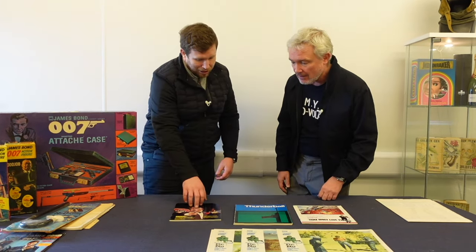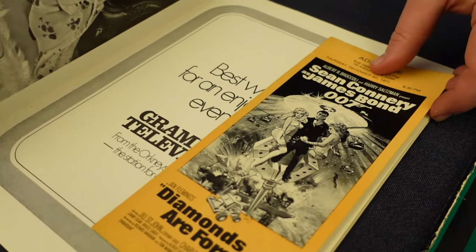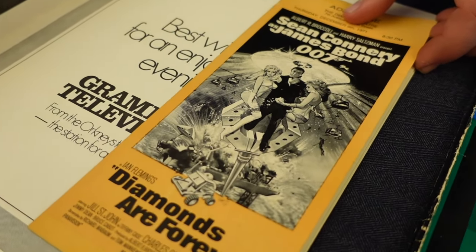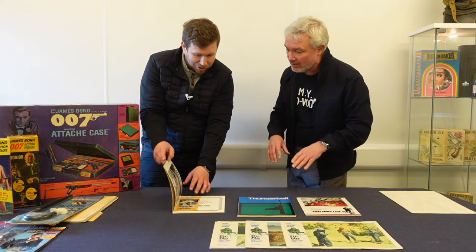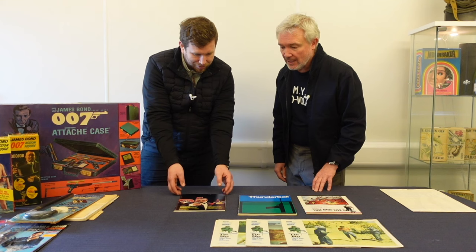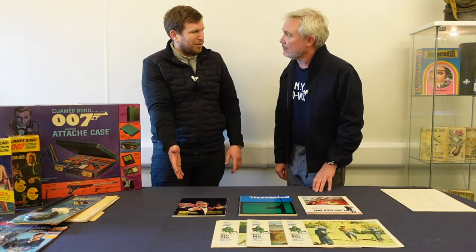Yeah, a lot of them do have tickets. So this one, for example, inside, let's see, it's got the premiere ticket for Diamonds Are Forever. Wow, and that comes together as one lot? That comes together as one package, yeah. Oh, fantastic. What's the estimate for that one, do you think? So that one you're looking at probably 300 to 500. Okay.